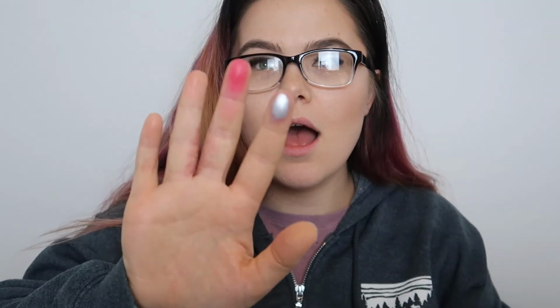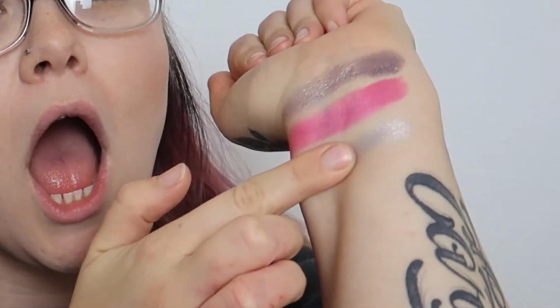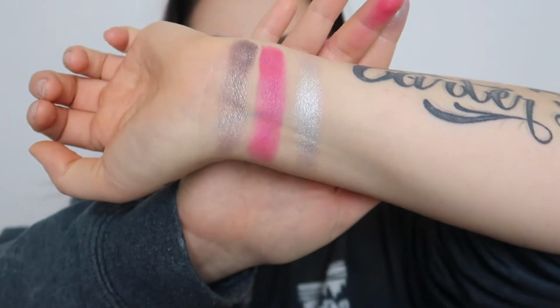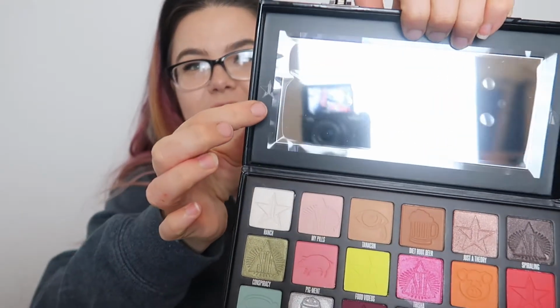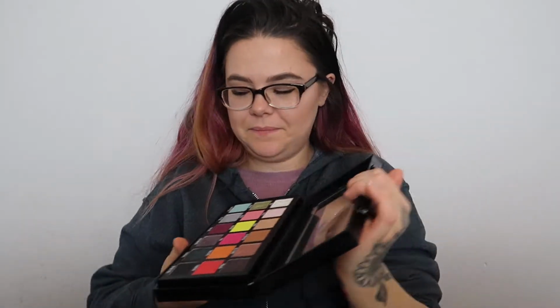I'm trying to be really nice because these stamps are so, I know I'm opening my jaw for every one of these, and seeing the series, that's great. We got to see how pigmented they are, but it's so different when you actually have them on your fingers. When you press into the pan, there's just something so sexy about it. Wait, let's just check this out a second. They've got the Jeffree Star and then the Shane Dawson logo right here.